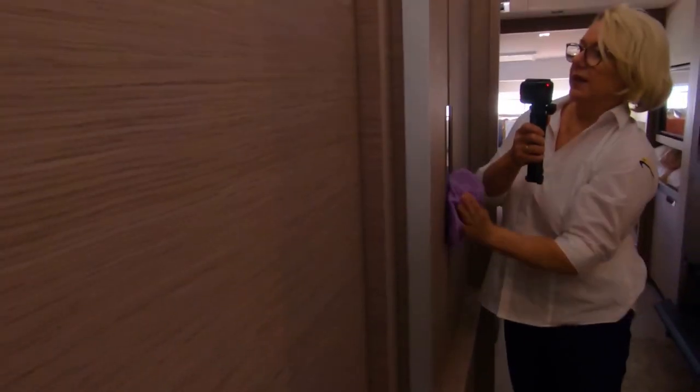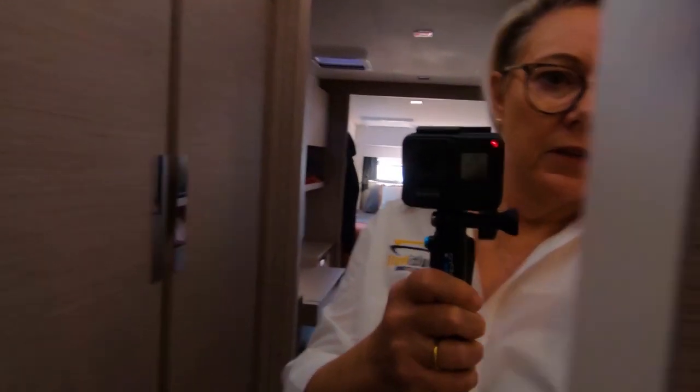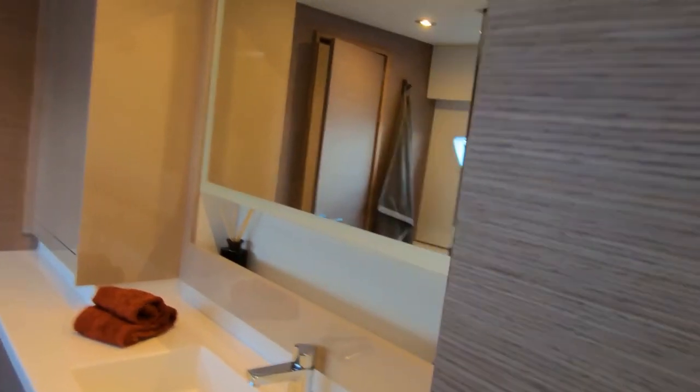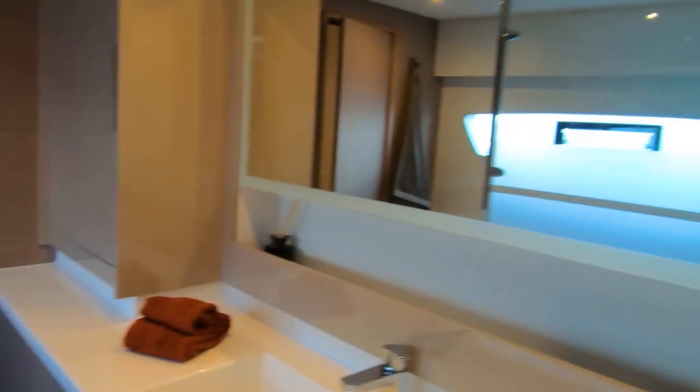This is my main role today. Keep us COVID safe. Everyone's pretty respectful, and they use the hand sanitizer when they come in and try to keep a safe distance. So yeah, this should work. COVID style boat show.